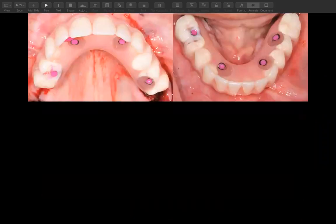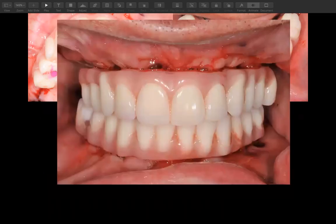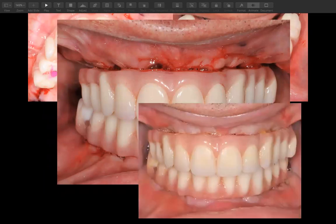Some of these pictures can be hard to tell, but again, we're trying to keep the underneath side, the intaglio side, rounded, smooth, and highly polished. We don't want food collecting in it.